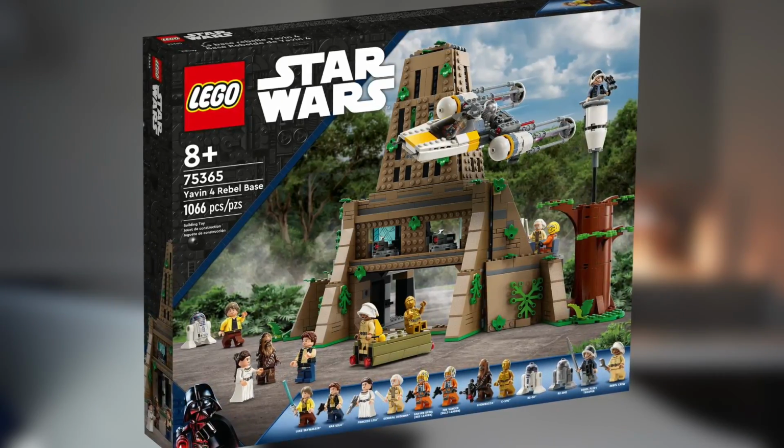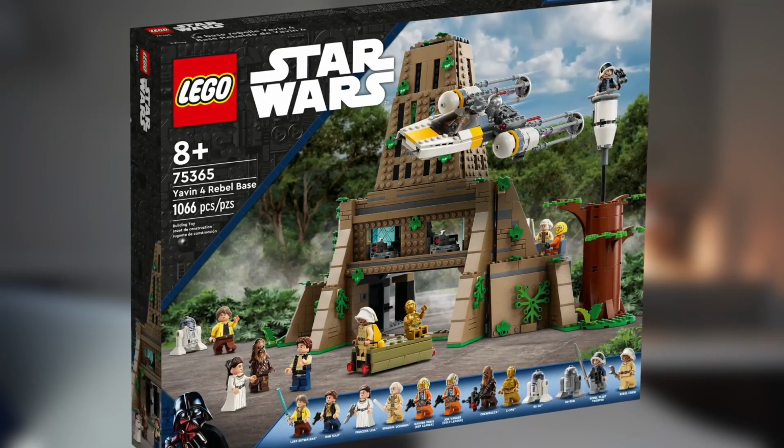The Rebel Base for $170 came out August of last year. This is a cool looking set. It's got some cool minifigures. I like the look of it. It's kind of got more of a nostalgic look to it. So this one, if there's a good enough deal on it, I might invest in this one. It's something to keep an eye on at least.